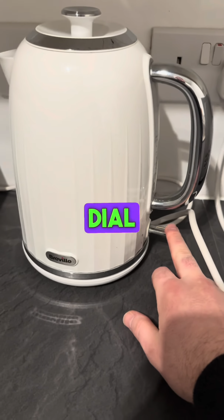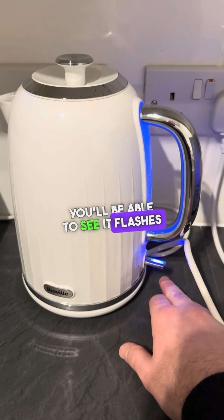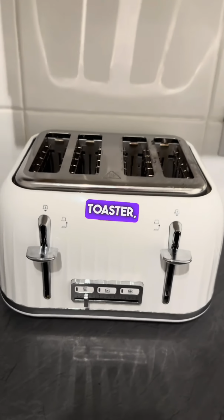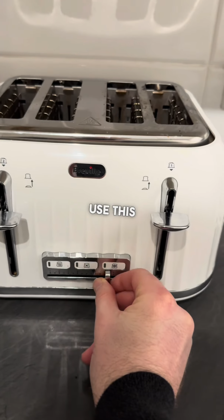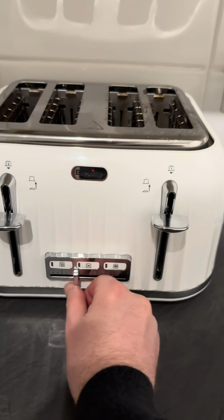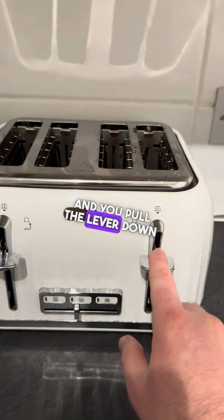Kettle is just the wee dial just on the side. You'll be able to see it flashes blue when it's going. Toaster, just use this slider just to adjust how toasted you'd like, and pull the dials down.